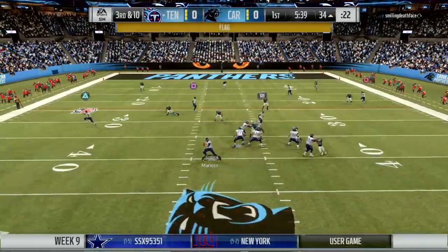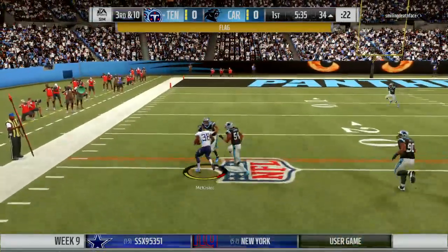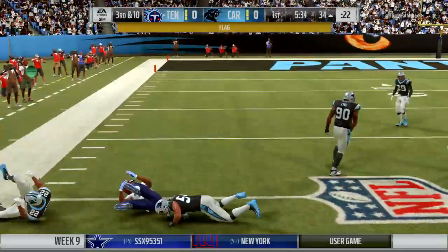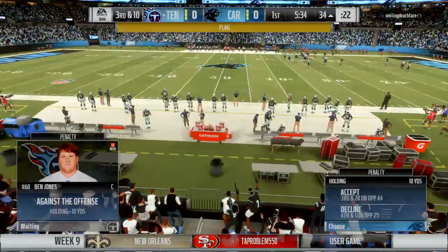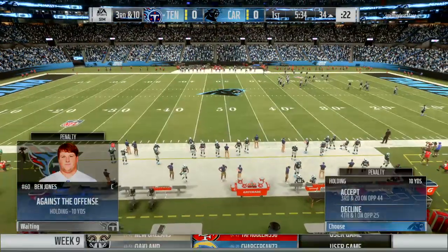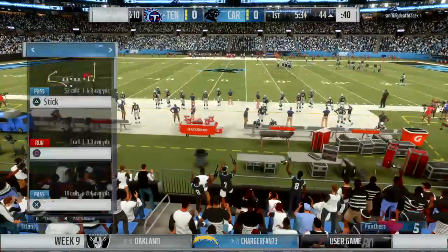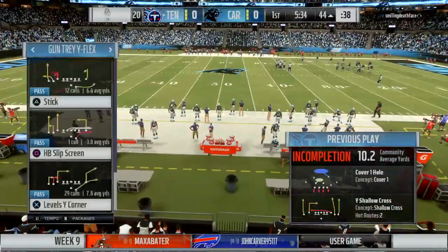Working out of the gun, Mariota steps away to his left. And this time he's got the hook up. It's complete. And he's going to be taken down here with a penalty flag on the field. So a decent gain, but all for naught on the penalty.